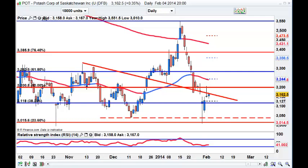Potash is a stock I like. I was holding out for a dip. I'm still going to hold out for that dip because we are right at trendline resistance. I don't want to get in too high.